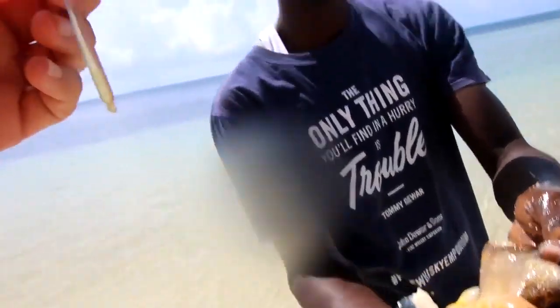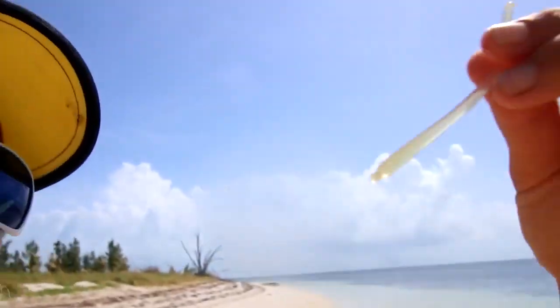Oh man, alright. Bahamian Viagra. Alright guys, I don't know what it is, but I'm going to try it. Here we go. It's pretty good. It's like a gummy bear, right? Exactly. Not a lot of taste to it, but it's not bad. It's pretty good. Very chewy.